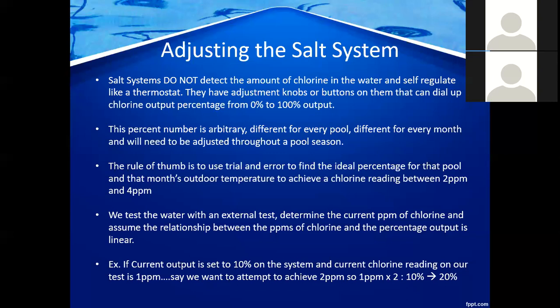But never fall into the trap of believing that more salt in the pool will make more chlorine. That's a very big misconception and a big no-no. The salt is a fixed number, or a fixed range, I should say, and the chlorine is controlled by an electronic knob or buttons, dialing the percentage output up and down. Salt systems are not, I guess the word I want to use is, thermostatic. They don't actually regulate the chlorine in the water. They actually have no idea how much chlorine there is in the water.